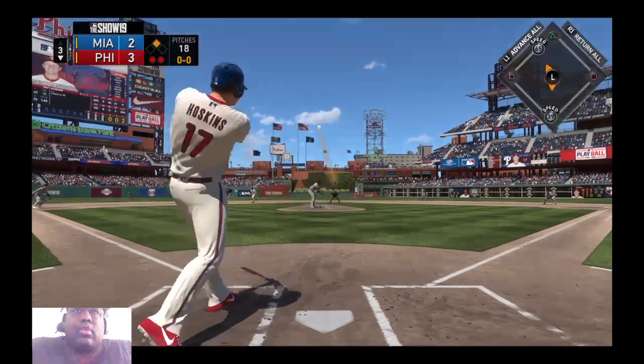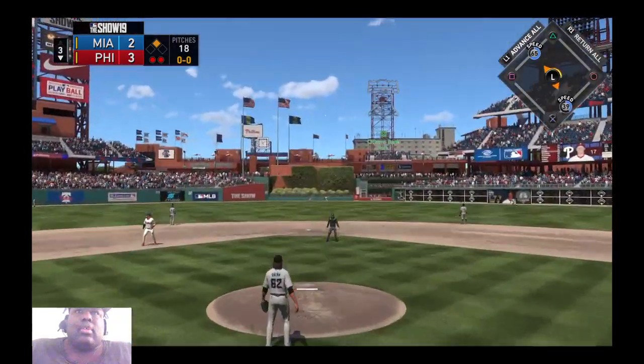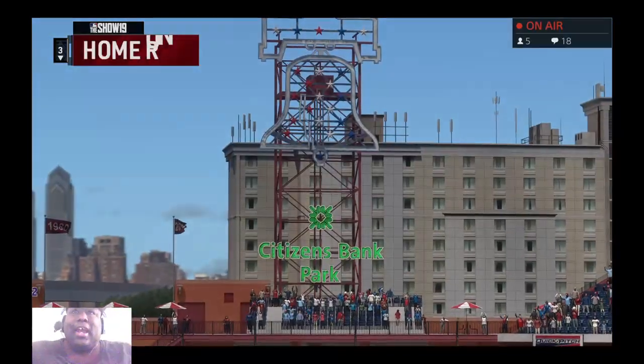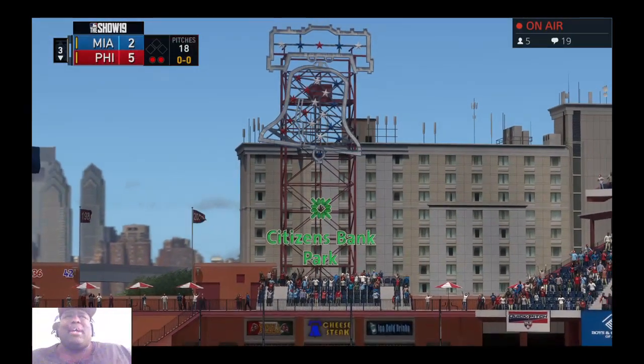Into the box, Reese Hoskins hangs on him a bit that time as it's belted out toward deep center field. Clayton Wilson is his name. Watch his highlights. It's not bad.